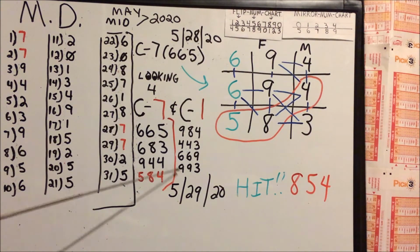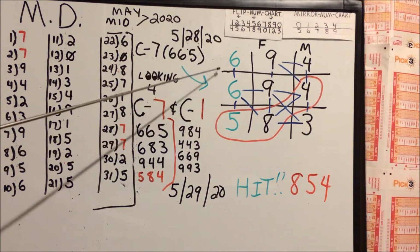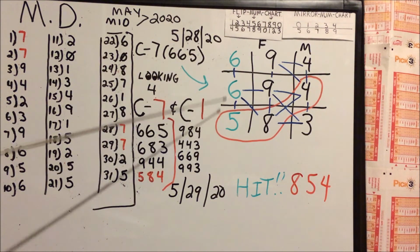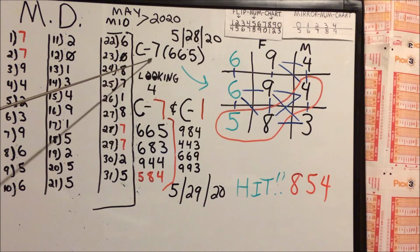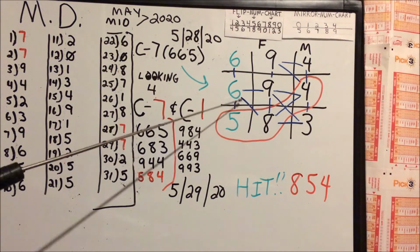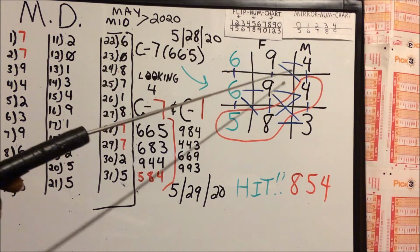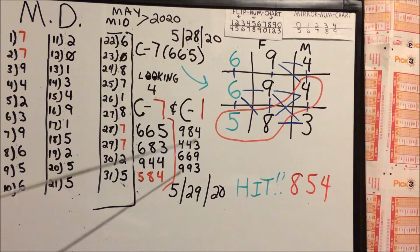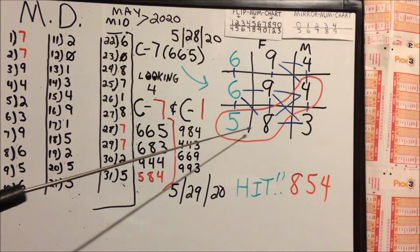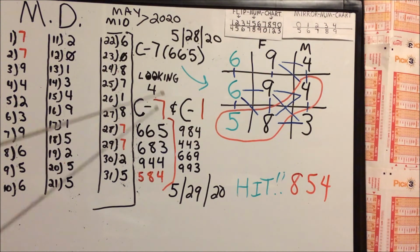Okay, for column 7, of course, 665, the original combination. We know that combinations will repeat. Okay, and this combination is still part of the column 7 family. We cannot leave this out. Okay, 683 right here. 944, a double right here. And 584 right here. Okay, so out of 22 combinations from column 7, those were the only 4 that I can find out of that.